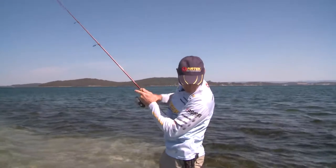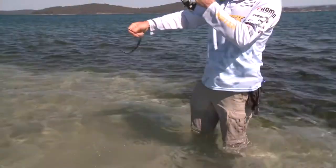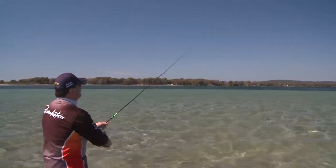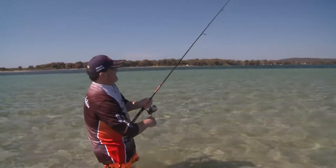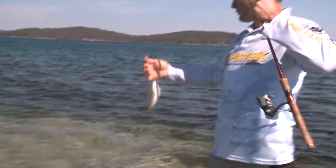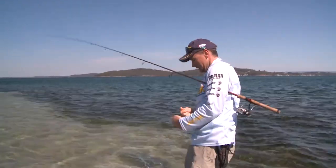Yep, got him. Sunglasses have fallen off. Check this out. They float. It's pretty amazing, isn't it? Double hooker. I'm out in the weeds, so I think I might have a brim. Just a little brim I've got. Tiny little fella. Oh, and he's back in the drink.